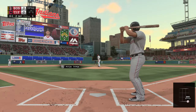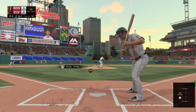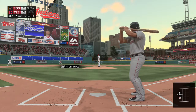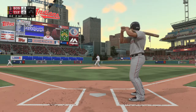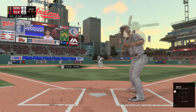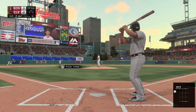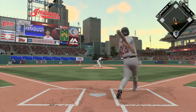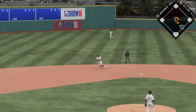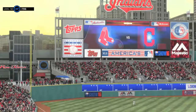Blake Swihart is in with 2 away now as he looks at a called strike 1. Ready with the 0-1 pitch. That's in there, and he's deep in the hole now, 0-2. And he couldn't get him to chase the 0-2 fastball. It's 1-2. Hot shot on the ground is short. Lindor takes it in. Throw to first will get him easily, and the side is retired.